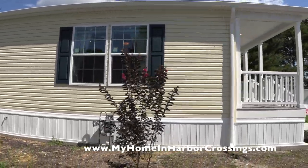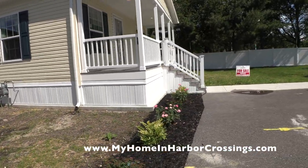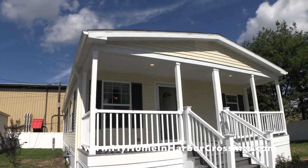Here's a great little tree that our landscaper added. So the lights and the electricity are now on. We've finished the gutters, we've finished the skirting, the Anderson storm doors.